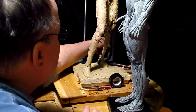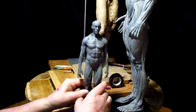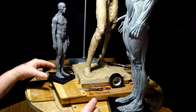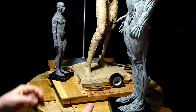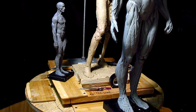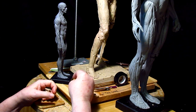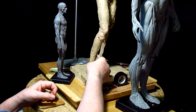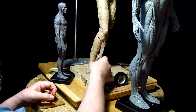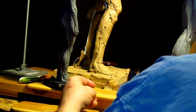And I've got the small one here. This one's probably, I think, $200, but I can't remember. None of them are cheap, but anything worth having is not going to be cheap. So unfortunately for me, when I first started out, I would never have had the money to get these, and I'm so glad I can now. All right, I'm going to get busy here and start developing the feet.